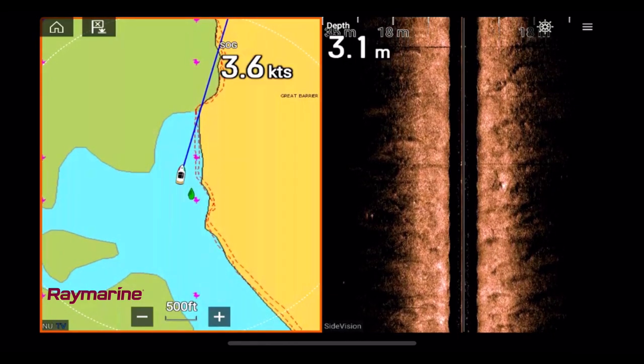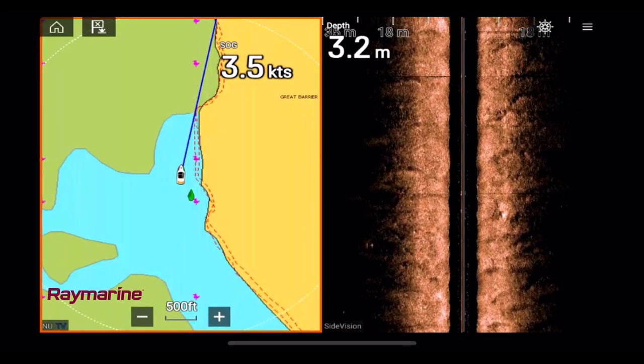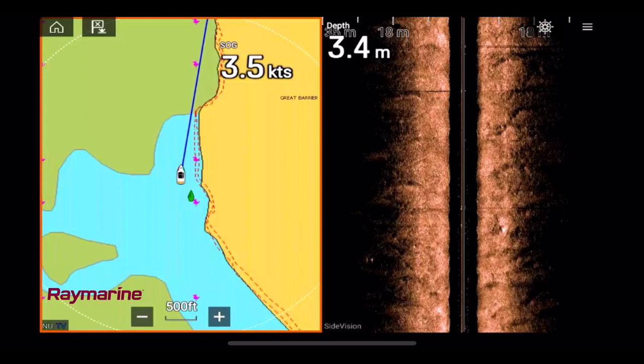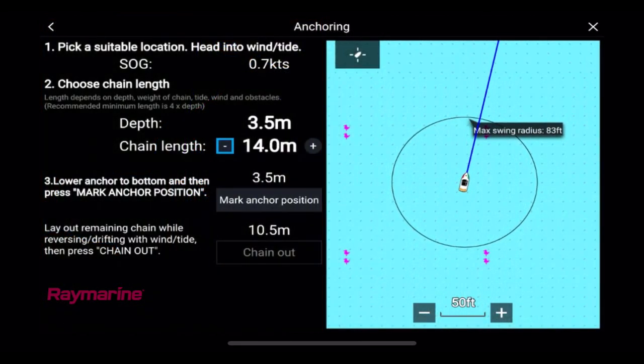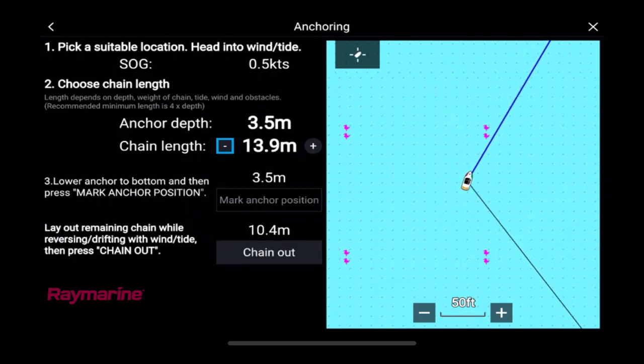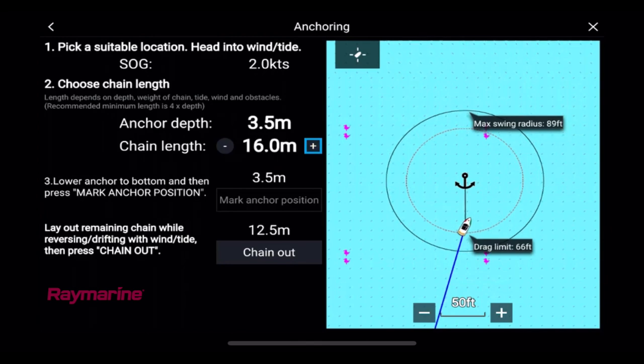As we got towards the part of the bay we wanted to anchor, the bottom became sandy again, which was great for good holding on the anchor. And we went through our standard routine, which is me driving the boat and Vicky operating the Axiom to set the anchor alarm. It's good to have two people doing it because you want to mark your anchor position as the anchor hits the bottom. Then I can go in reverse and we can see how much chain we're letting out and adjust the chain length, so that we stay within that circle.